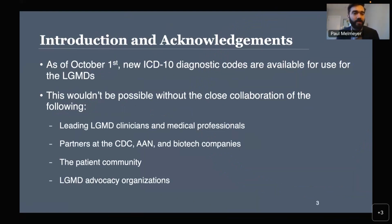We were very pleased to have actually successfully obtained these ICD-10 diagnostic codes for the limb-girdle muscular dystrophies that were announced back over the summer and are now fully functional and usable. They're in the codebook as of October 1st, so a little over a month at this point.